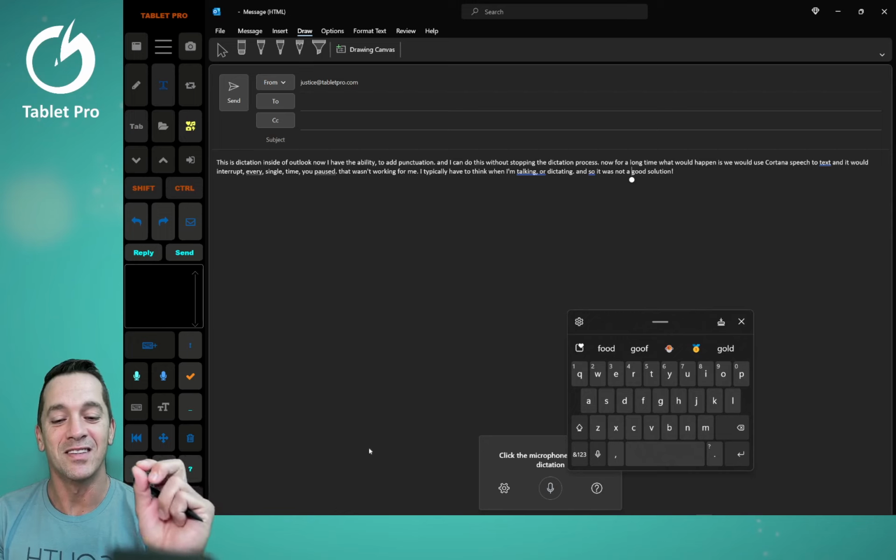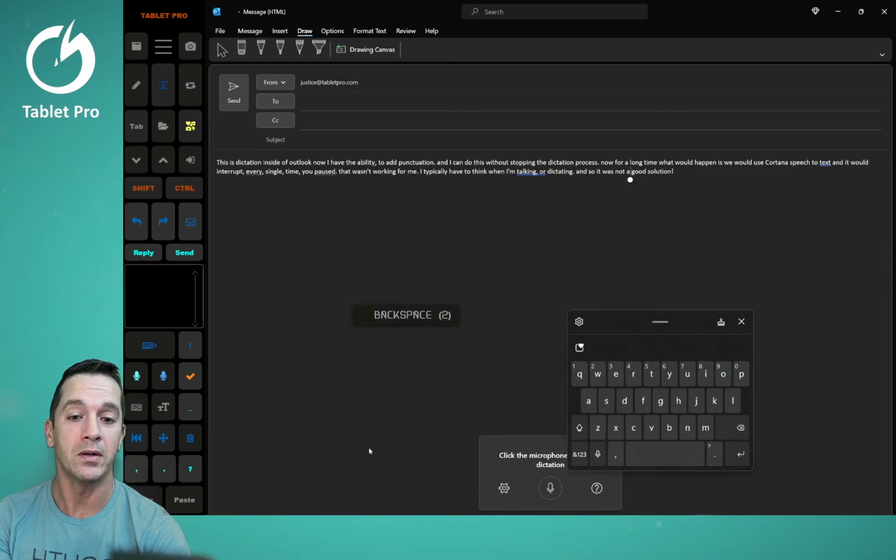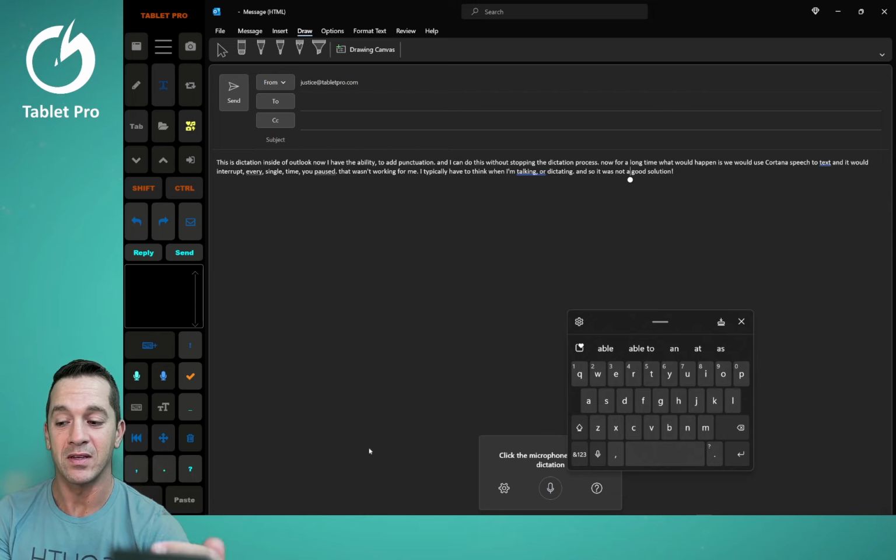Here is the keyboard shortcut I needed to make this work, because I don't like using the touch keyboard. Really slow, really annoying. It's improved. I like being able to swipe. That's cool, but requires a bit more thinking than I really want to do. Okay, so here is the big secret.